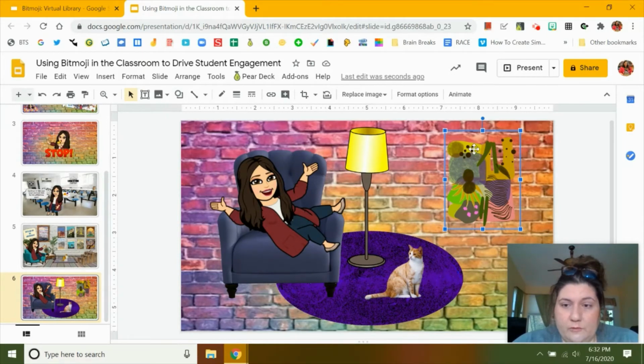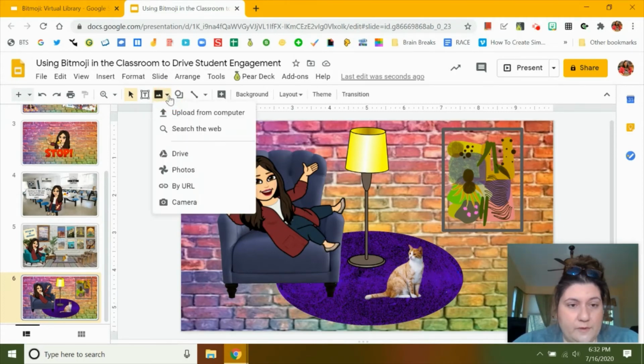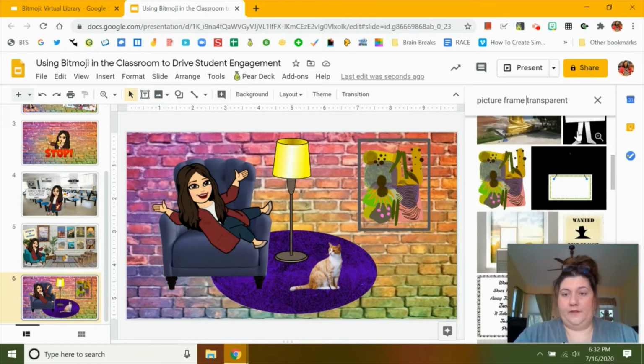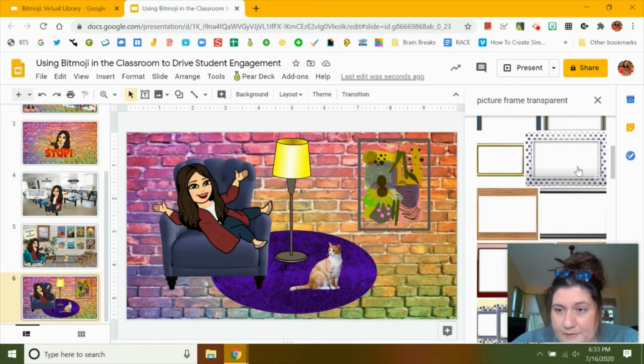So what I can do, it's already double clicked, is I can go to this button right here, border weight, and I could put a frame around it. Now, if you want to get even fancier than that, you can go back to your images and type in picture frame and find something that'll jazz it up a little bit. Let's try this one.